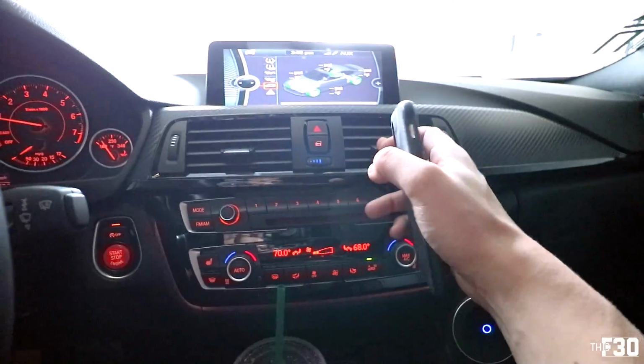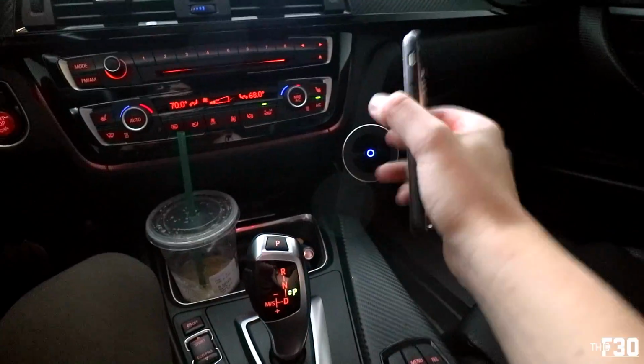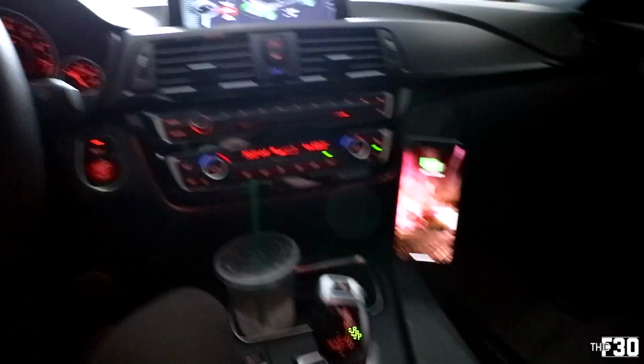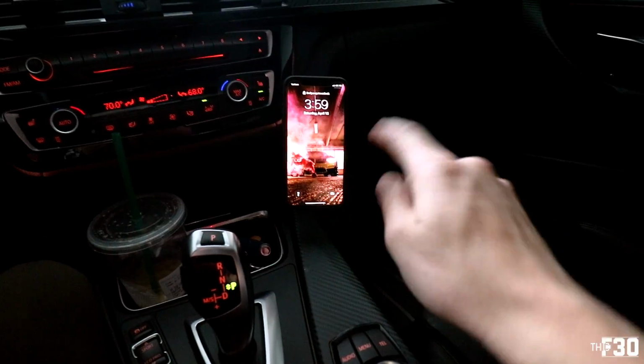I had one up here for a while and over here, and then I used to put it on the side over there, but honestly, dude, this is the place to put it. It's out of the way and it's right towards your face and you can see everything, but it doesn't interfere with anything up there. Go for this, it's dope.